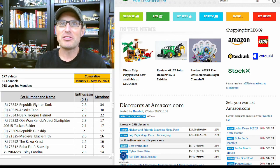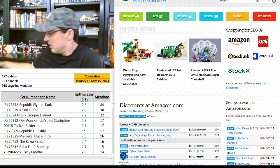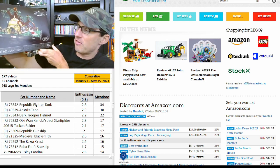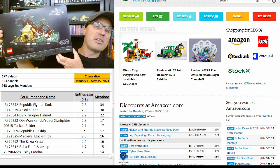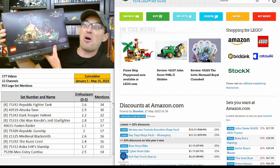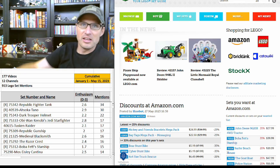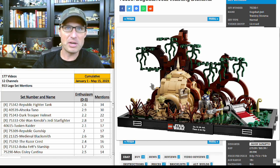This haul is about 7 sets with a few gift with purchases, and the first few are Star Wars sets. So first up is set 75330, the Dagobah Jedi training set. This set is awesome. I love it. I'm gonna put this back here and then let me pull up Brick Set on this set.